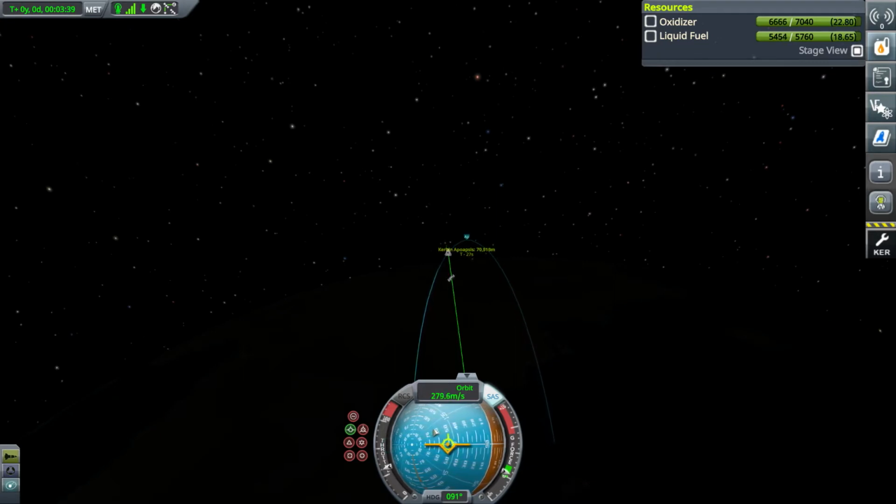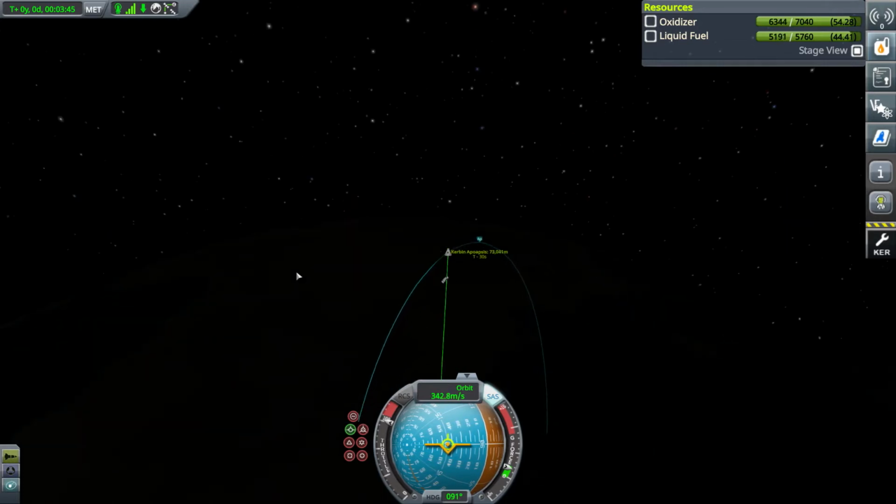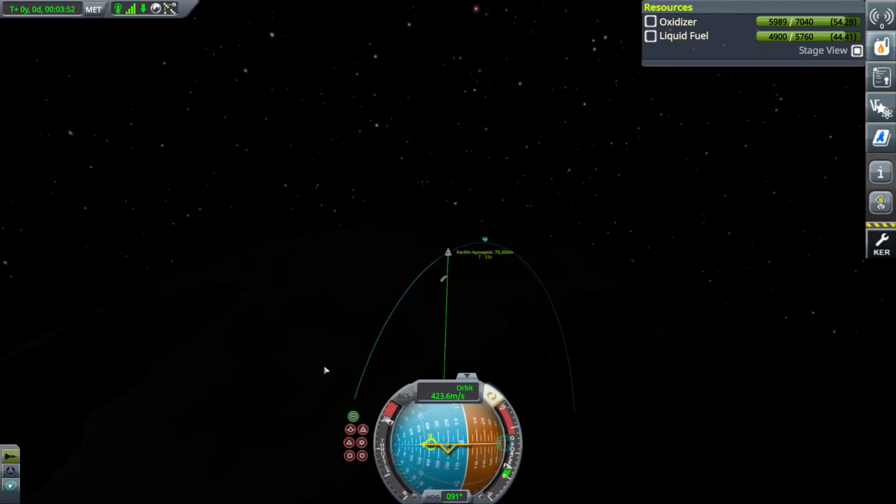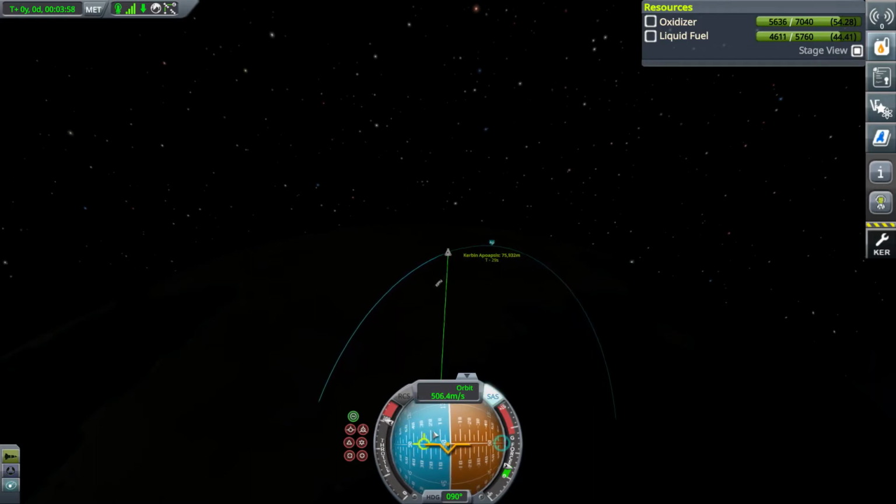Especially with the solid fuel boosters. Oh, yeah. Because you can't control them at all. Yeah, and it's just flying out into the middle of nowhere. I'm going to turn on... Nope, I just want stability assist. So we are burning as hard as we can just to get into orbit.